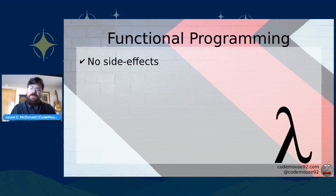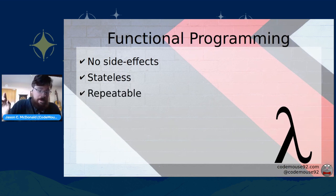So functional programming brings with it this concept of purity. No side effects. You pass in a value to your function, and you know that that value itself is not going to change. The function is going to return something else. It's stateless, so a function is not going to depend on any external state. It's only going to care about the data that was passed to it. It is repeatable, so you pass in the same value to the function, you should get the same output every single time, which is great for testing, by the way. Functional programming is very, very testable.